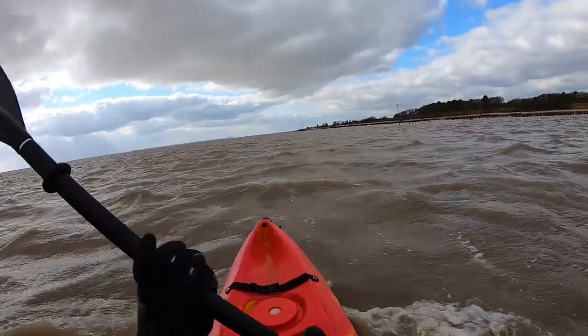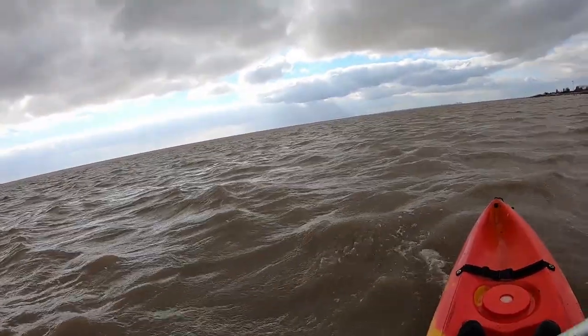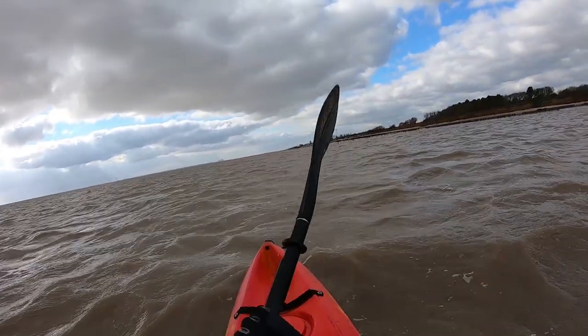A little bit choppy in the old River Thames, I can tell you that for free. And if a wave's hitting me off angle, then I just get turned and my path gets altered, which is a bit annoying because I have to recorrect.